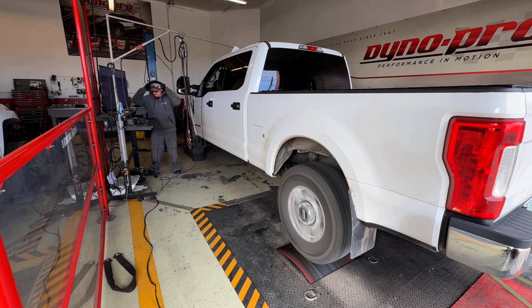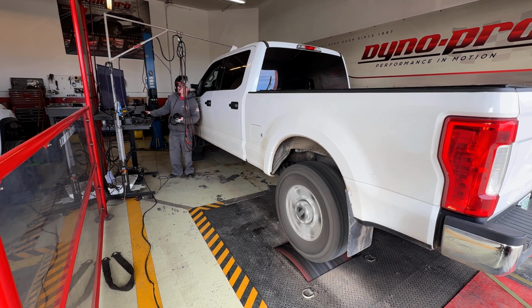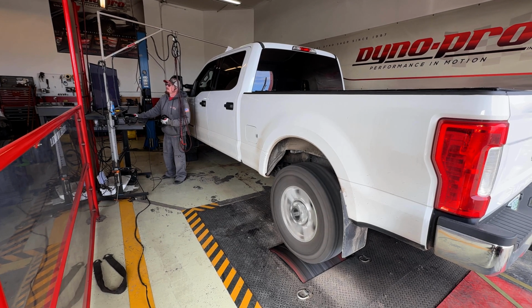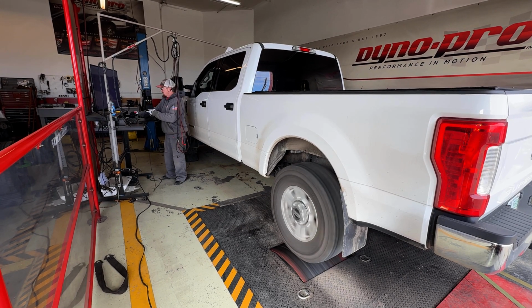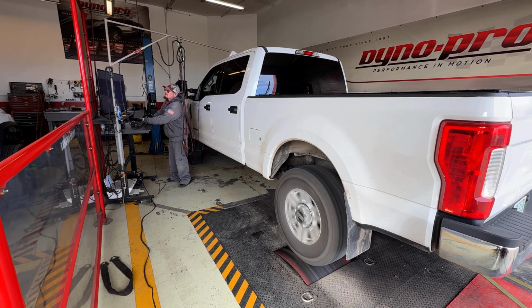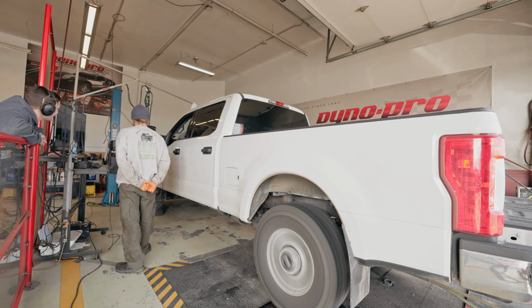In this video, I dyno test my 2019 6.7 PowerStroke with no computer tuning, the stock CP4 fuel injection pump, and all the stock emissions installed. Let's get into it, and at the end, I'll walk through how much power we made.